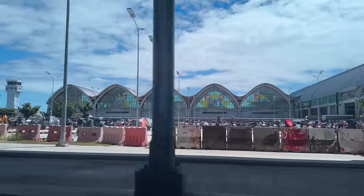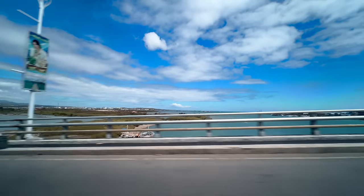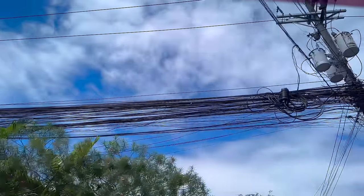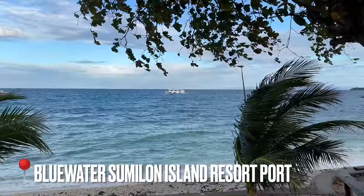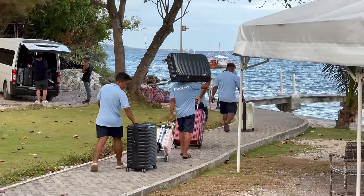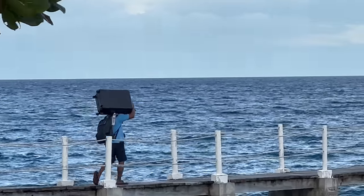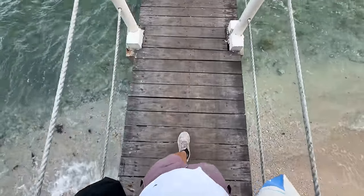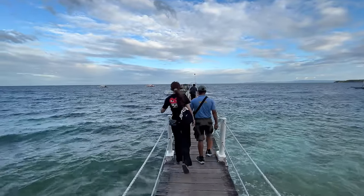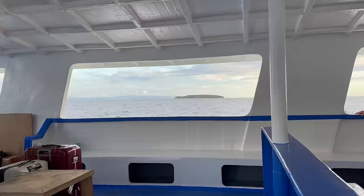This is going to be a very long ride, 5 hours. Five hours later, we made it to the port, where we're gonna catch a ferry to the resort. Those men, they're strong. The boat trip's gonna take about 15 minutes.